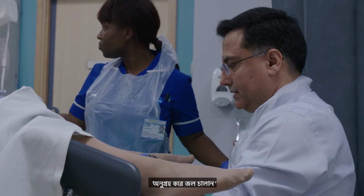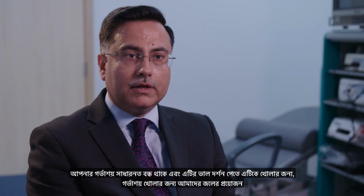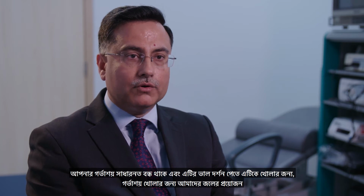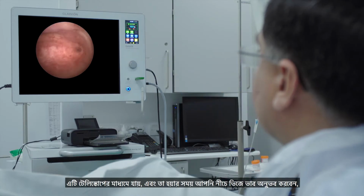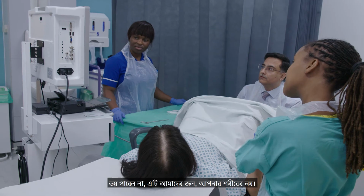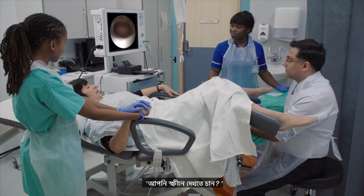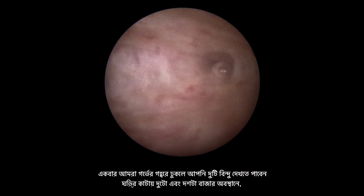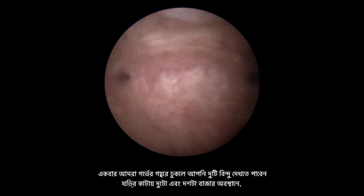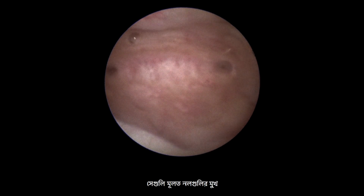Water on, please. Your womb is normally collapsed, and in order to open it up to have a good view, we need water to open up the womb. It goes through the telescope, and when that is happening, you will be feeling wet down below. Don't feel scared, that's our water, not yours. You want to look on the screen? Once we are into the cavity of the womb, you will see two dots around 2 o'clock and 10 o'clock position. They are basically the opening of the tubes.